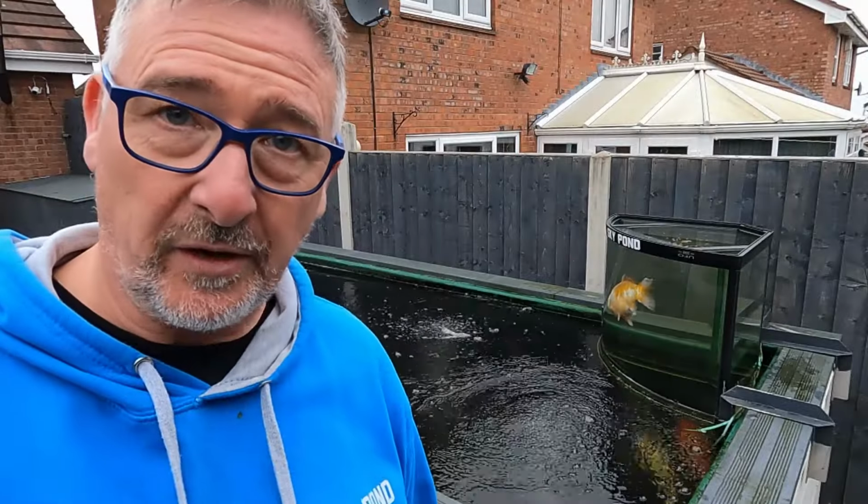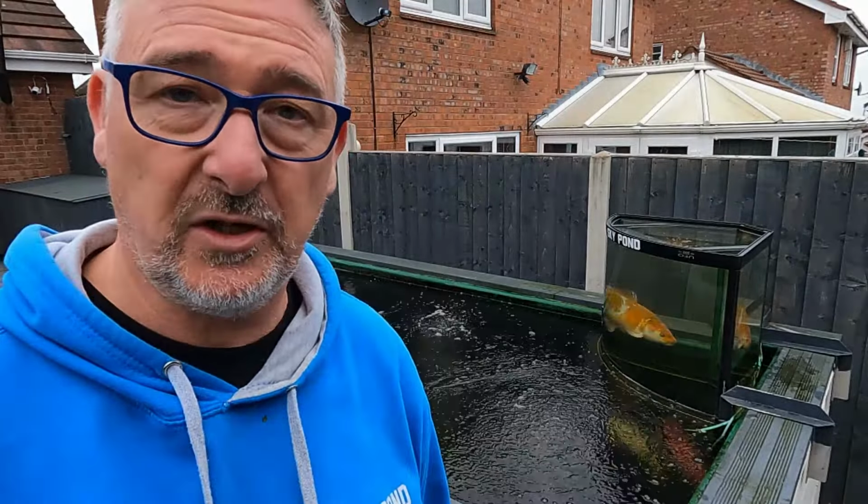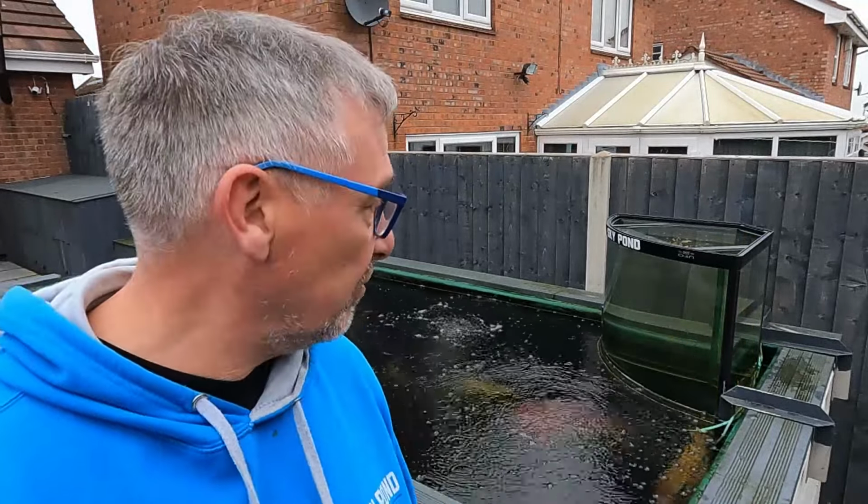So if you're thinking about getting one of these tanks, the best way to do it is go on eBay or Facebook Marketplace, or places where people are selling second-hand stuff. Because these things really are just second-hand aquariums that people want to get rid of, that you just adapt and adjust to put them in your pond.